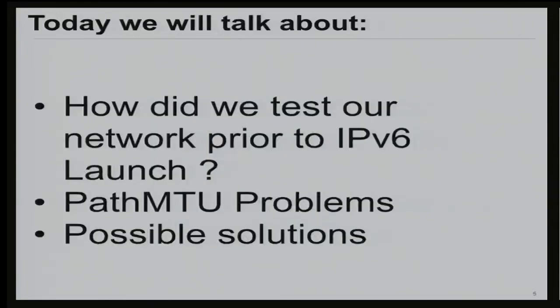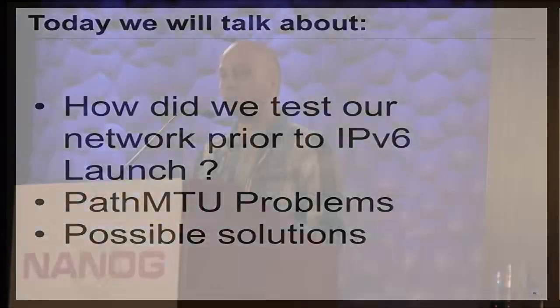All right, so in my talk, initially when I submitted the talk to NANOG, it was about Path MTU problems and the solutions around it. The feedback that I got from the program committee was that it's good to explain how we discovered those issues as well, because there might be more interest in the audience to know about our experience with testing our network for IPv6 compatibility. So let me start with that.